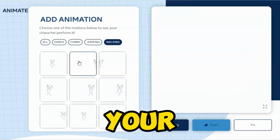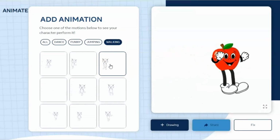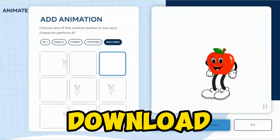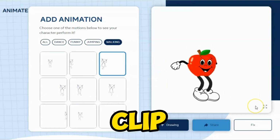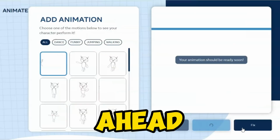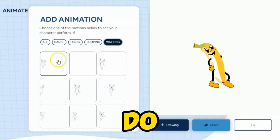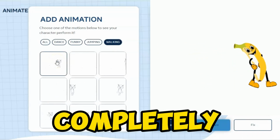Now you can go back to your script and then figure out the different movements that you need your character to do. Find it and apply it in Download. To download the animation clip, all you need to do is simply increase the size like this. Click the three dots here, and then download. Go ahead and do this process for all of your characters. It's very simple to do, it doesn't take you long, and it's completely free.